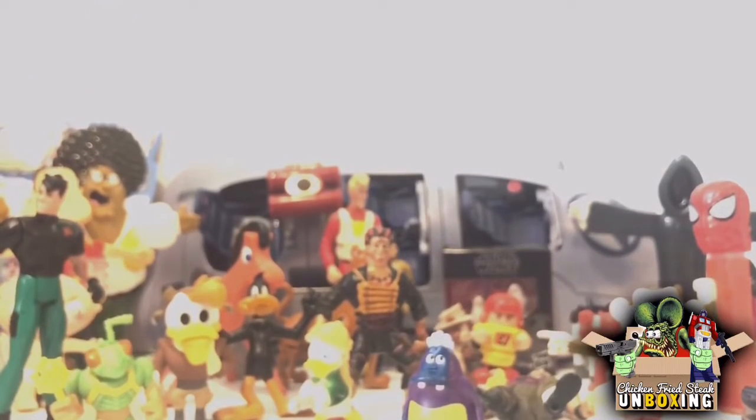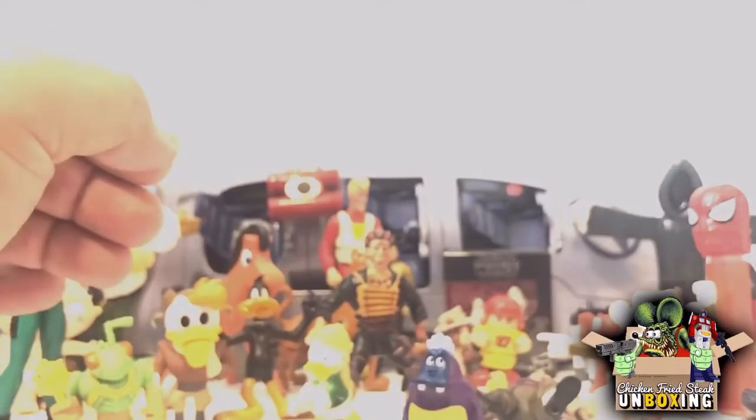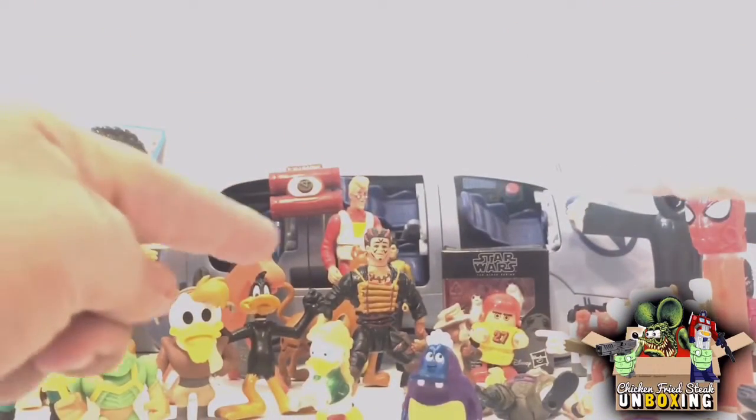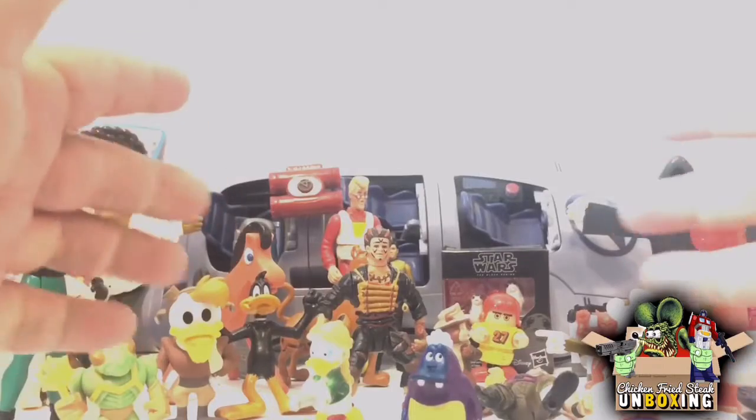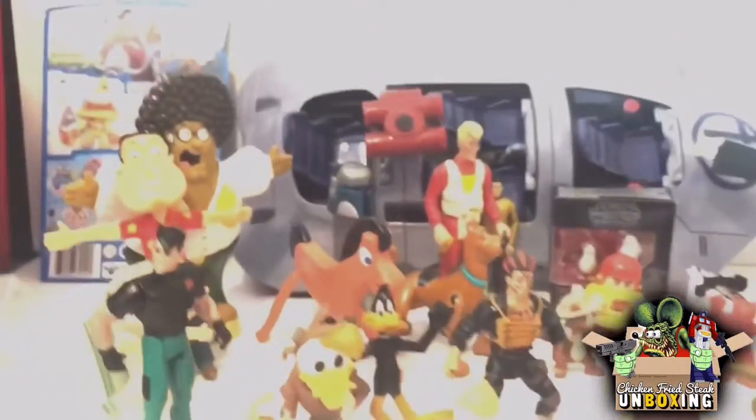So that's the haul, guys. I want to go ahead and scan through them again real quick so you can see everybody I got. All of them. There's a lot of vintage. There's a lot of newer. Again, all I was expecting is the Grocery Gang, the Family Guy, and the Fantastic Car from Fantastic Four. The rest is all just bonuses because he's a friend and he hooked me up.